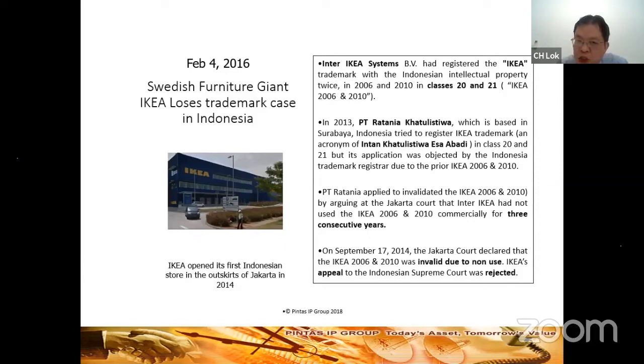Under the trademark law, if a mark is registered and you don't use it for 3 years consecutively, the mark can be invalidated due to non-use. And IKEA only opened its Indonesian store in 2014. So during that time, e-commerce wasn't very popular yet, right? So there was no use of the mark in Indonesia. So the Indonesian Jakarta court decided that the 2006 and 2010 marks were invalid due to non-use, and IKEA tried to apply to the Indonesian Supreme Court, but was rejected because there was no evidence of use.